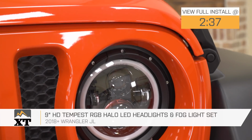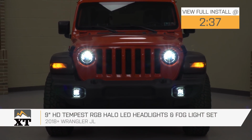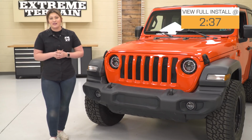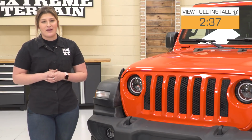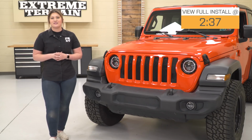This set is going to include both the headlight and the fog light, upgrading your factory lights to a projector LED, which is going to be great for you guys out there that are looking to up your lighting performance with a bright white light and a more uniform light pattern. So that's going to help you out with visibility on dark back roads, dark trails, and even just driving around at night, and is also going to give you a very sleek look with the overall setup.